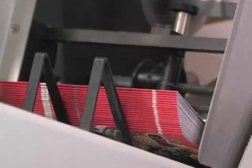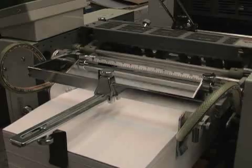What types of jobs do you handle? Anything from business cards, brochures, catalogs, anything printed on paper. And we have been getting into printing on some different plastics and some different hard to print items. Generally anything that needs to be printed offset.